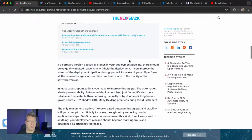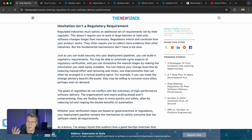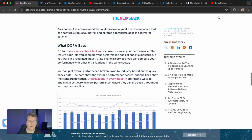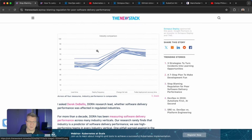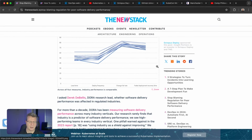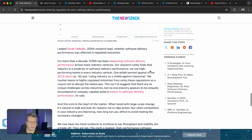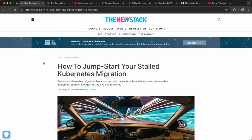And talking a little bit about how you can actually accomplish the same sort of tight regulation and throughput by simply utilizing automation. If you're interested in finding out more information about this, you can check out Steve's blog post. He cites examples of various industries and their performance on the metrics that DORA has provided. So really cool article. I read this earlier today, and it's something that you can provide to maybe a stakeholder if they're pushing back a little bit on the automation front.